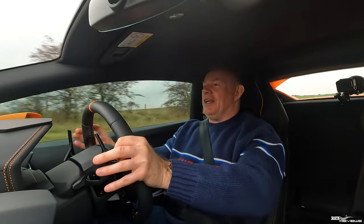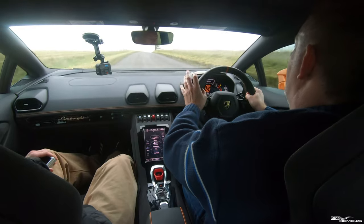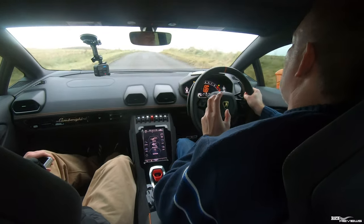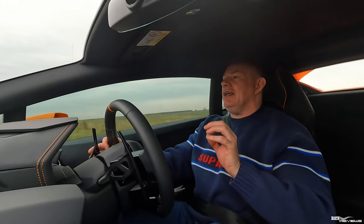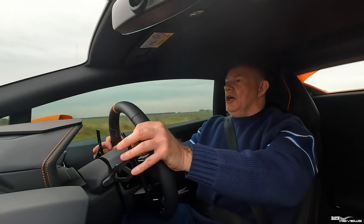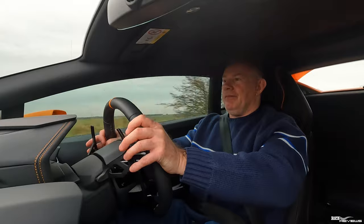Notice in sport mode you get those pops and crackles on the down throttle, so when you throttle off you get those pops and crackles, which is very cool. It's not excessive like it is in the Performante. In the Performante it can get very old very quickly and very annoying after a while. But in the Huracan Tecnica, it seems to have got it just right.